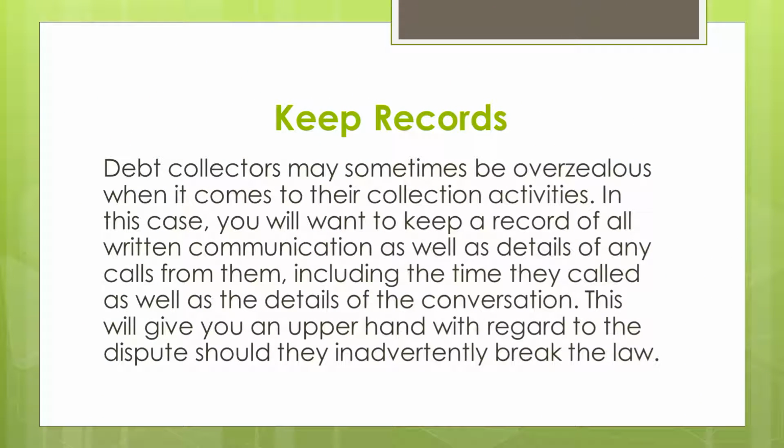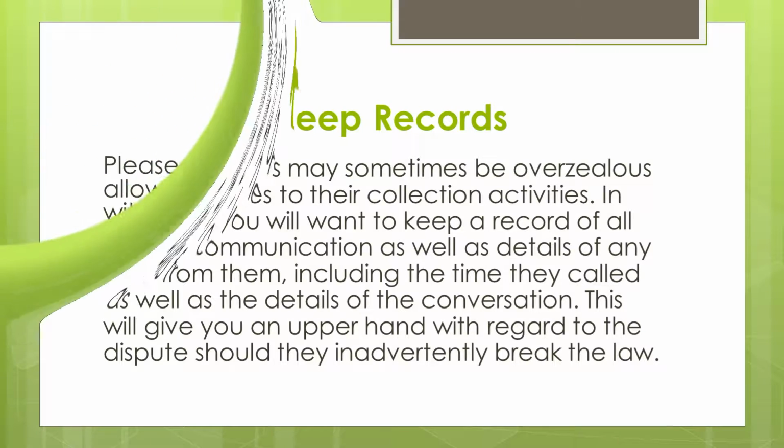Keep records. Debt collectors may sometimes be overzealous when it comes to their collection activities. In this case, you will want to keep a record of all written communication, as well as details of any calls from them, including the time they called, as well as the details of the conversation. This will give you an upper hand with regard to the dispute should they inadvertently break the law.